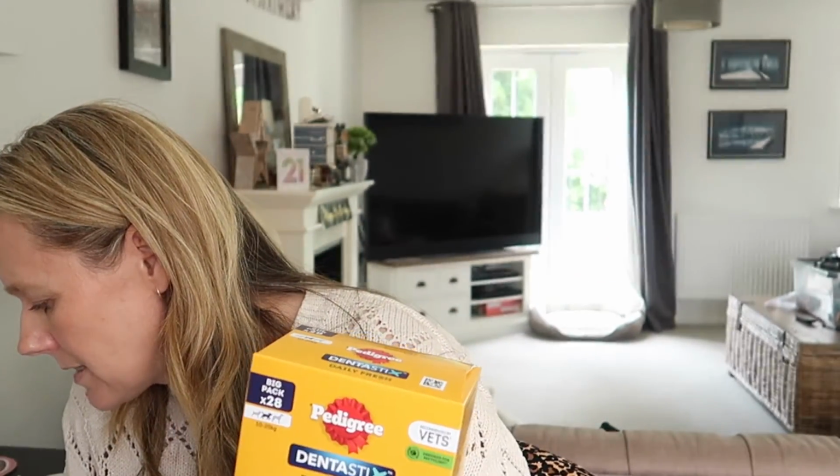Buddy is just over 25 kilos. And I know these can be quite calorific, so I give probably a quarter of one of these to Bungo and then give the rest to Buddy. So he doesn't get a full one, but they get 2 a day. So that's probably about right for him. Oh, and those were Dentasticks.